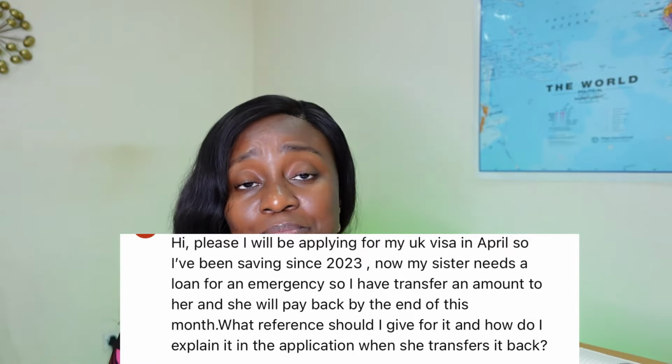Now, these are very simple things. You're giving the money to your sister, you just state loan to your sister. When your sister is paying it back to you, she just says refund of loan or loan repayment or something like that. Just call it what it is. It's not such a big deal. Call it exactly what it is.